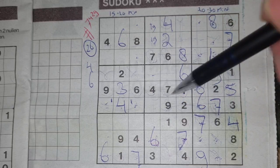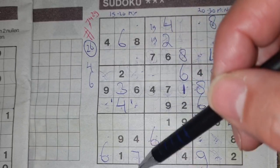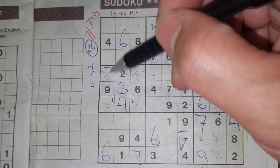7 in this row, 7 in the middle row, so the row above, the only 2 places left for the 7 should be here or there. We have a 7 in this column, no 7 there. 7 should be there.